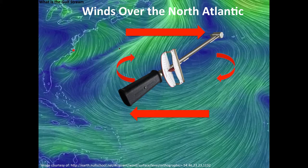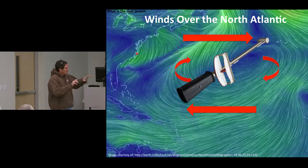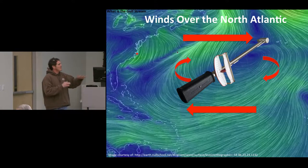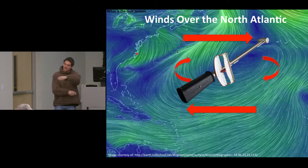And the effect of that is to torque the surface currents on the Atlantic Ocean. So what do I mean by that? I have this picture. This is a torque wrench. And essentially what we're doing is we're forcing the ocean currents to circulate like this. It's a very complicated explanation for why everything works out the way it does, but that is what's forcing the circulation.